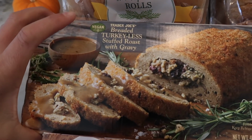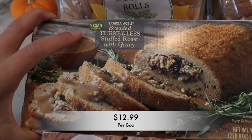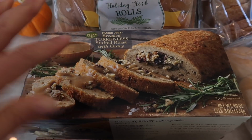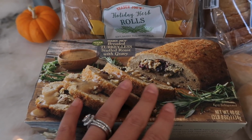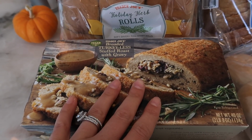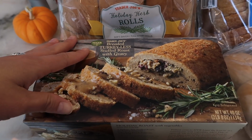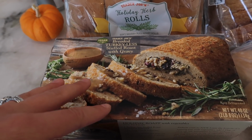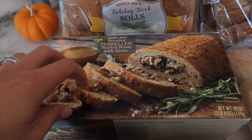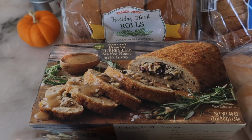Now on to the turkeys. This is the breaded turkey roast stuffed with gravy. I think I bought this last year. This comes in frozen but is sold in the refrigerated section. So just be aware of that. It's good for 30 days once it's thawed out. I personally got one that was frozen so I could keep it frozen. If you are one of those that wants to keep it frozen until you're ready to use it, ask them at Trader Joe's and they can probably pull one from the freezer section for you so you have one that's still frozen.